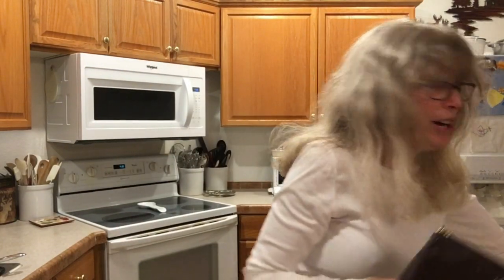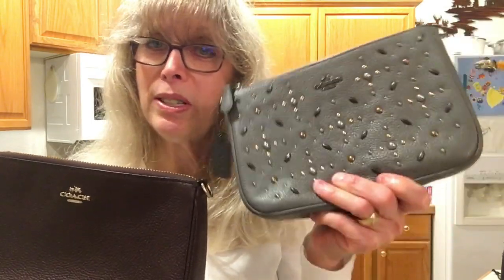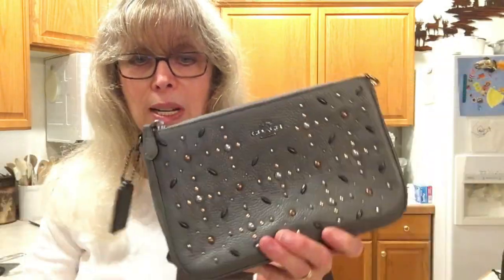I should give honorable mention to my Nolita 22s. I wear a dinky chain with these. When I first came into Coach, I wore this one almost all the time. And then I got this one, and I didn't wear this one that much. And this one has a gunmetal chain in here. It should be in here, hopefully. Yes.